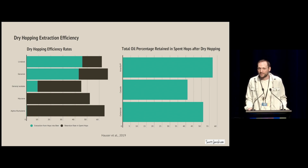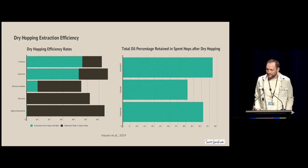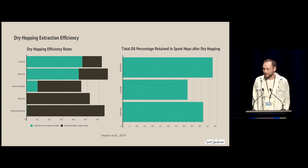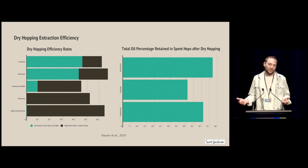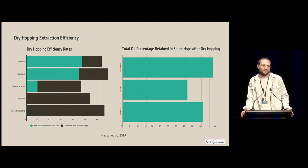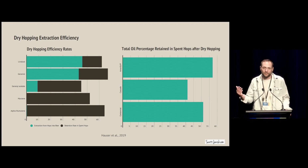And in terms of total oil, you can see that in this case Amarillo still had about 55% of the oil still in it. Centennial also a little over 50%. We compost all of our hops after we're done with them, and you can tell that there's a lot still in there when you drop it from the tank. They still smell really good, and it's kind of a bummer, but you just get rid of them and move on.